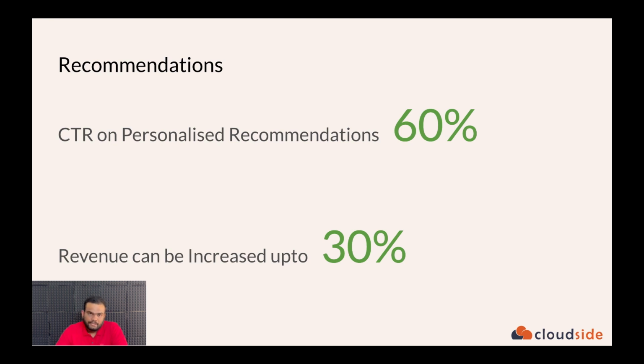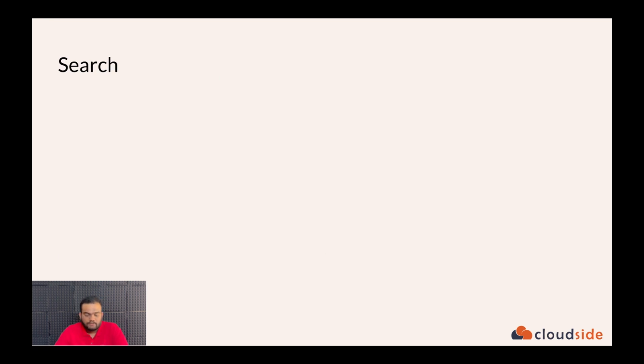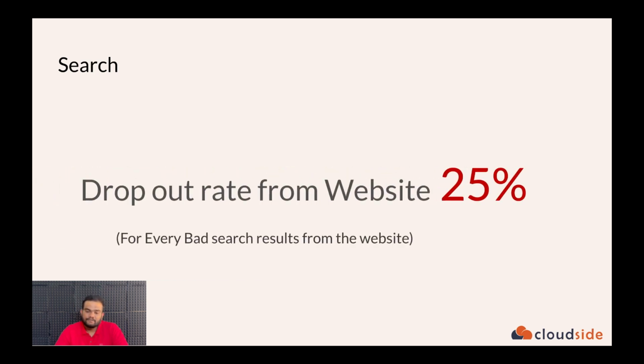To put it into perspective, if a company is making $1 million in revenue and if they can place the right recommendations for users, the revenue might go up to $1.3 million. The same group conducted research on the impact of bad search recommendations, and they found out that at least 25% of the customers leave the site right away if the first set of recommendations doesn't match their expectations.